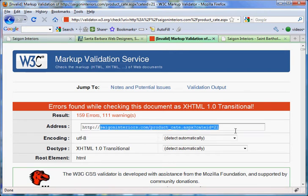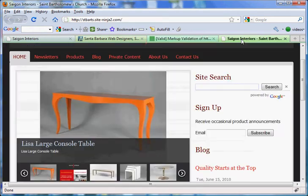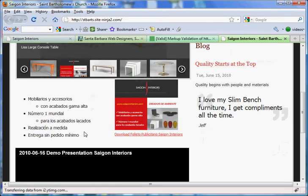The site that I was showing you earlier is part of a content management system called SiteNinja.com, and if you put that into the tester, you'll see that it passes. SiteNinja.com is the site that I showed you earlier in another video.